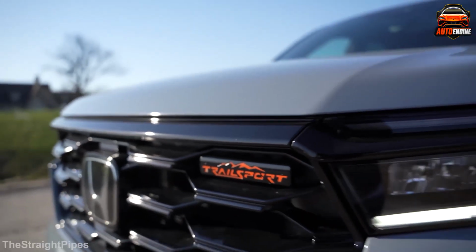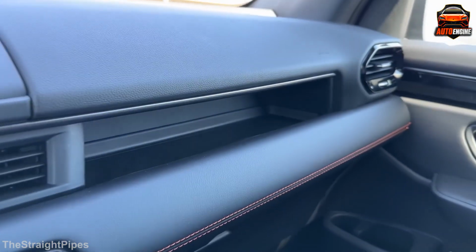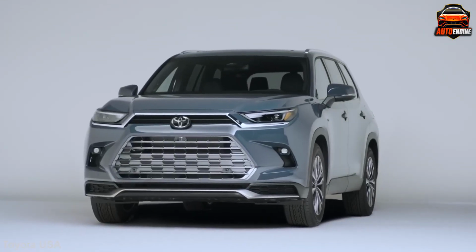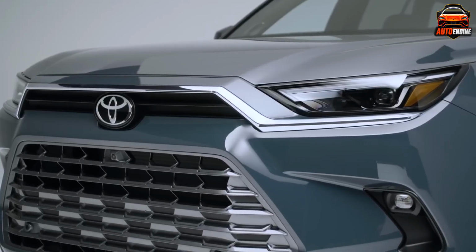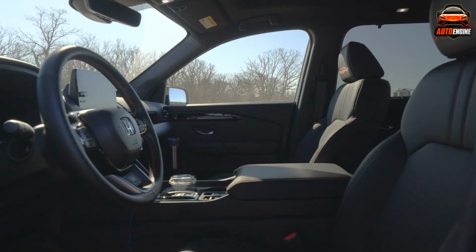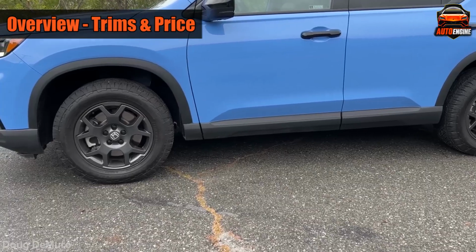In 2023, Honda made a completely new SUV called the Pilot, starting from scratch. Toyota also introduced a new SUV, the Grand Highlander. Both of these SUVs are designed to be comfortable for families, but they have different styles. So we'll be comparing both of them in this video. Overview, trims, and price. Let's start with the pricing.